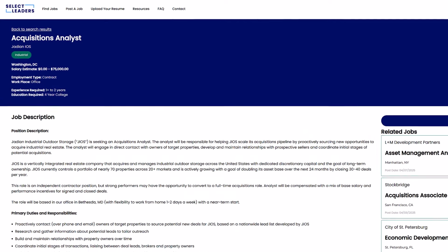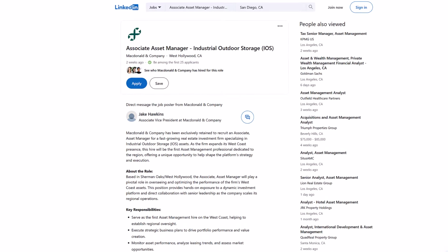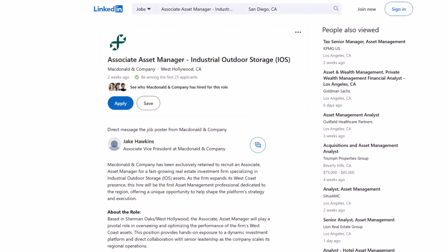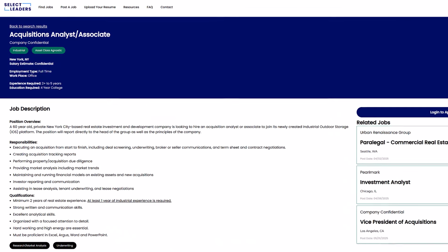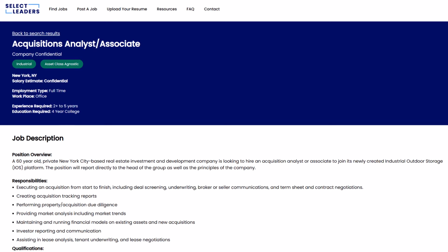So if you've heard all of this and the industrial outdoor storage sector is something that you're interested in, the question from here becomes, what can you actually do to take advantage of this trend? Well, the first thing I think about is looking for job opportunities in this sector, since capital flows into a certain asset class require that capital to be deployed at some point in the near future, and acquisitions, dispositions, and brokerage talent is all going to be necessary to get these deals done.